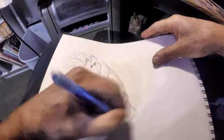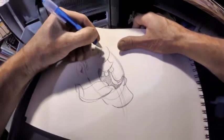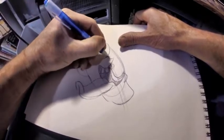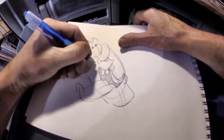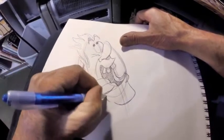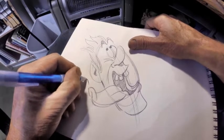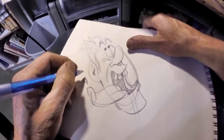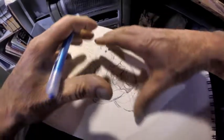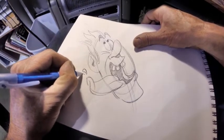But the whole idea is the exaggeration and appeal to me are the most important elements. The face and the facial expressions are the most important, and the details are not. The general shape of the face. And then follow through is another principle. Follow through, exaggeration, timing, appeal. When you're doing animation, those factors are all important.